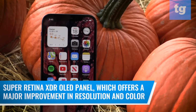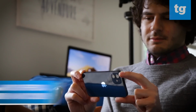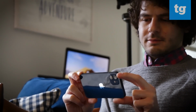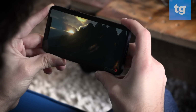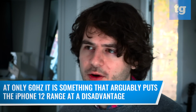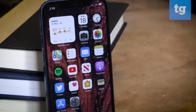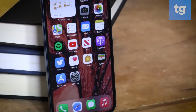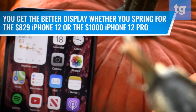One of the other major improvements to the iPhone 12 concerns the display. This is Apple's Super Retina XDR OLED panel, which offers a major improvement in resolution and color compared to the iPhone 11's old LCD. It is unfortunately only 60 Hz though, something that arguably puts the iPhone 12 at a disadvantage compared to the 90 Hz and 120 Hz devices coming from various companies like Samsung. But it is still a very impressive panel, and you get it whether you spring for the $829 iPhone 12 or the more expensive iPhone 12 Pro.